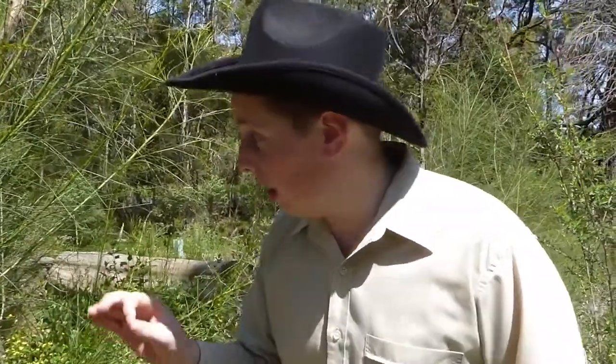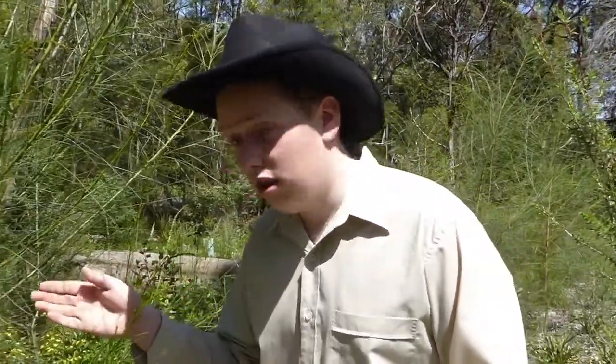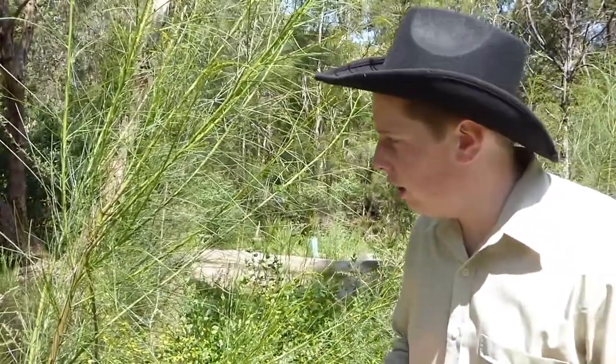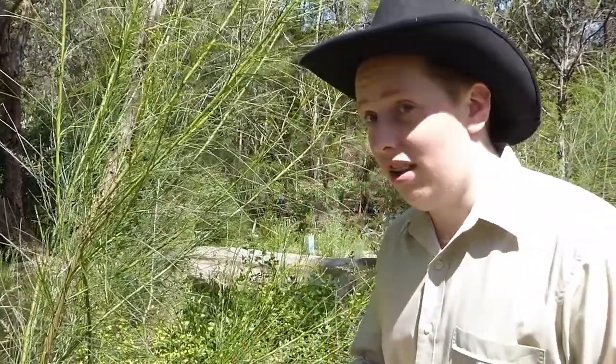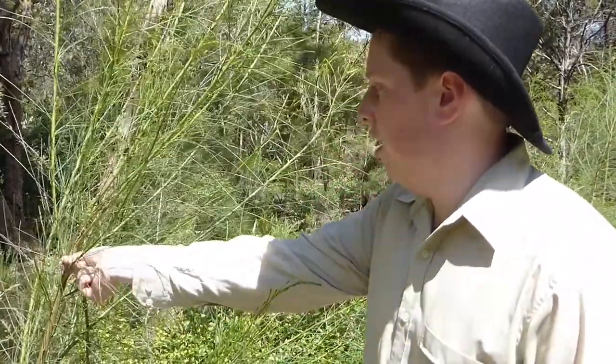This right here, stick insect. Do not be surprised if you can't see it because it has very good camouflage. Right, here he is right here. Where'd he go? Well, if he was here, he'd look a bit like this. If this was him, he would look a lot like a stick, so you would not be able to see him. That's just great camouflage, isn't it? Now just let me put him back.